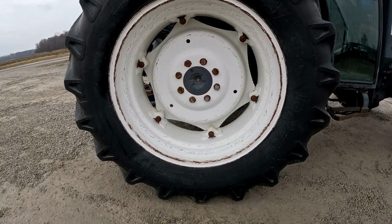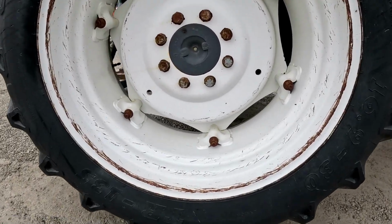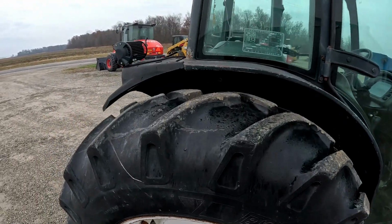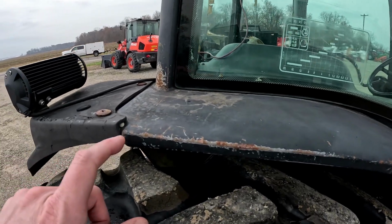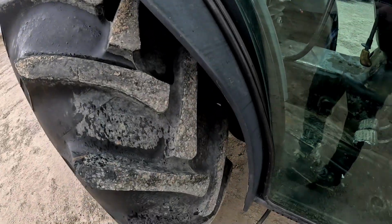Again, that white paint's fairly bright. This side probably has some more scratches than the other side does though. As you can see around the edge there, some scratches, more nicks in the paint. But fairly straight there. Taking a look at this fender on this side. Again, it's pretty straight. Does have some spots where the paint's chipped off, nothing out of the ordinary there, but no big dents or dings.